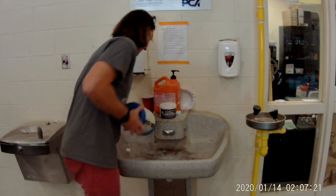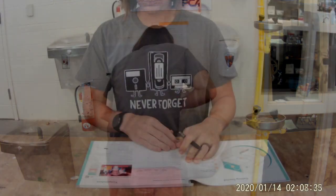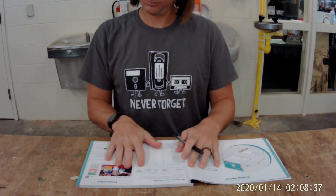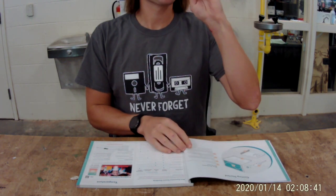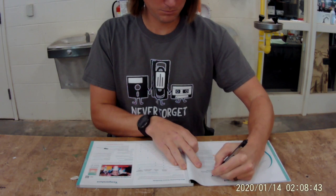Never pour chemicals down the drain. All waste should be placed in separate containers, jars, or other designated receptacles. Students should conduct themselves in a responsible manner at all times in the laboratory situation.